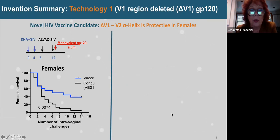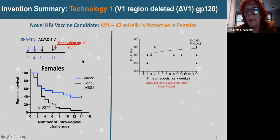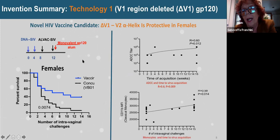And you can see in here that this was true not only in male, as I showed you before, but also in female. So a vaccine protocol, which is no more than 3 months, can now protect female. And here we had 65% vaccine efficacy. It was also important to see whether the correlate was the same, and it was. So we looked at the ADCC with that more artificial assay in vitro, and it correlated. And when we looked also at other cells, which are monocytes, we also found that there was a correlation between the monocytes and the time of virus acquisition.